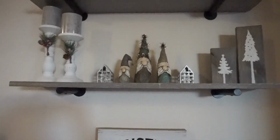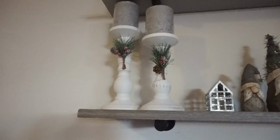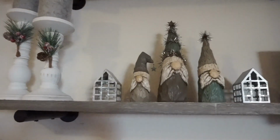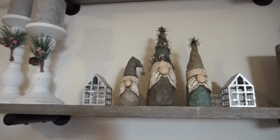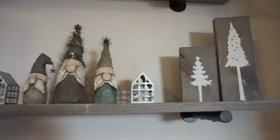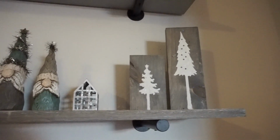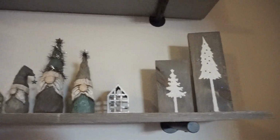And then panning up to the first shelf, I got these candle holders from Big Lots. These little gnomes my parents got for me. I have no idea where they got them from, but I absolutely love them. And then my mom actually made me these Christmas tree wooden blocks, and they are the best.